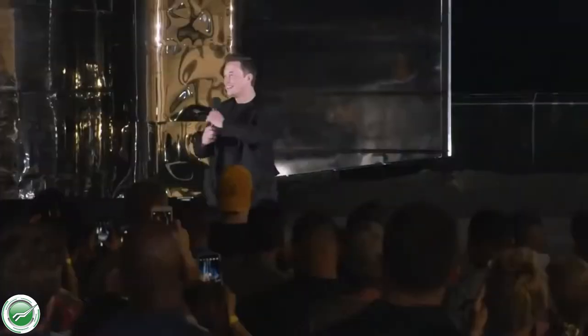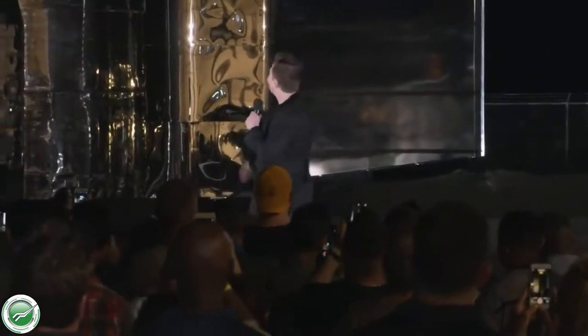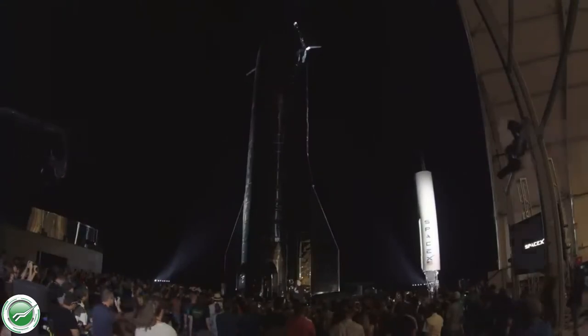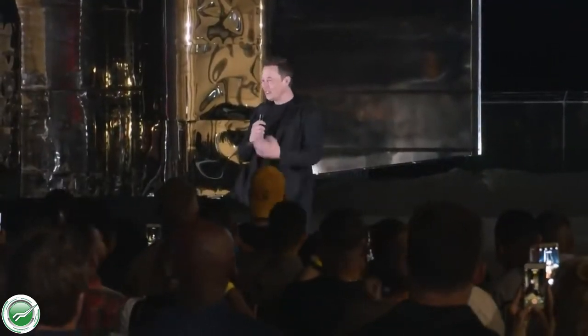Quite windy here. It's tied down well, though. I actually wasn't expecting it to be this windy. Hopefully you can actually hear what I'm saying. Okay, great.